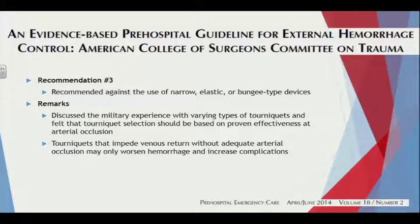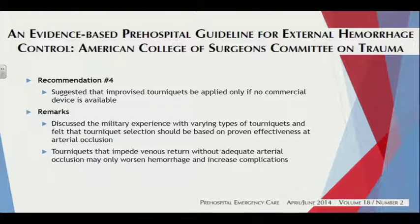They recommend against the use of narrow elastic devices. The tourniquets we have available to start IVs, don't use those. Again, the military experience has shown that those types of tourniquets aren't sufficient, and when they impede venous flow alone, it's inadequate and actually worsens the hemorrhage in these patients.